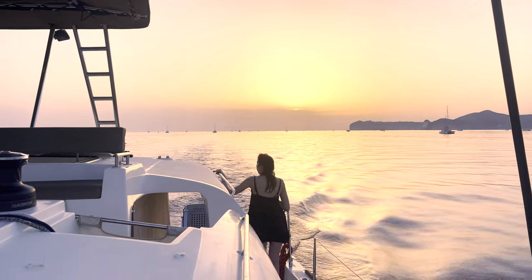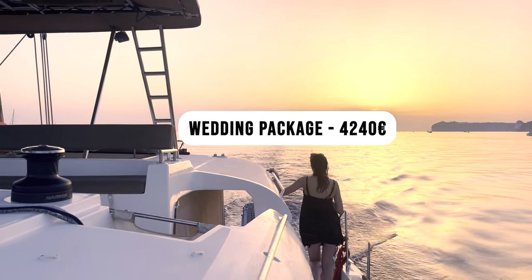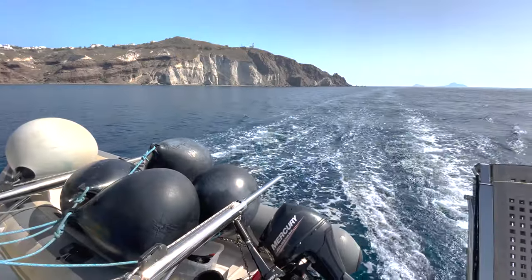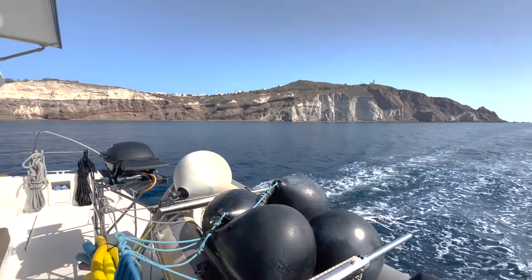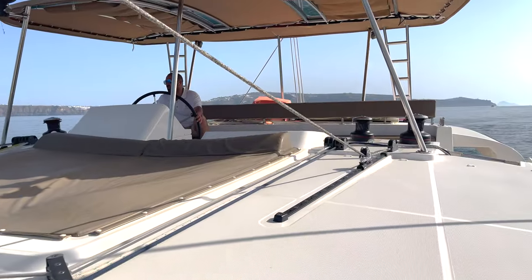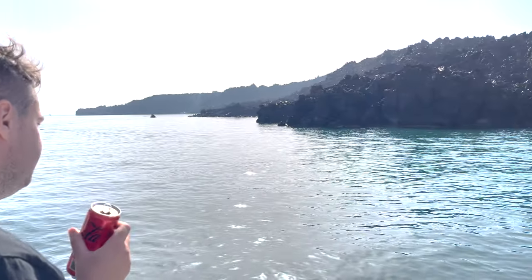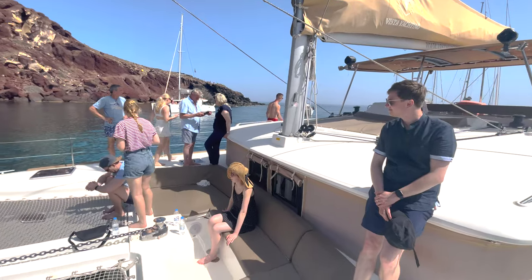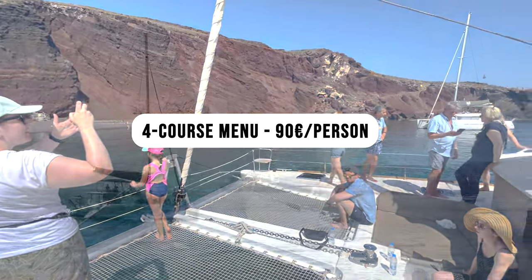The wedding package was 4,240 euros. It was completely personalized for us and included a variety of services, including rental of the ceremony venue, rental of the wedding reception venue, bouquet and buttonhole, wedding cake, makeup, hairdresser, wedding planner's commission, transfer for the bride and groom, and a few other little things. The food, alcohol, photographer, and decorations were not included in this package. The four-course menu was 90 euros per person.